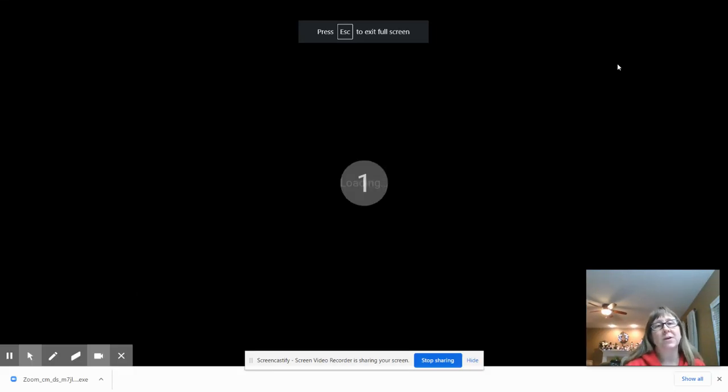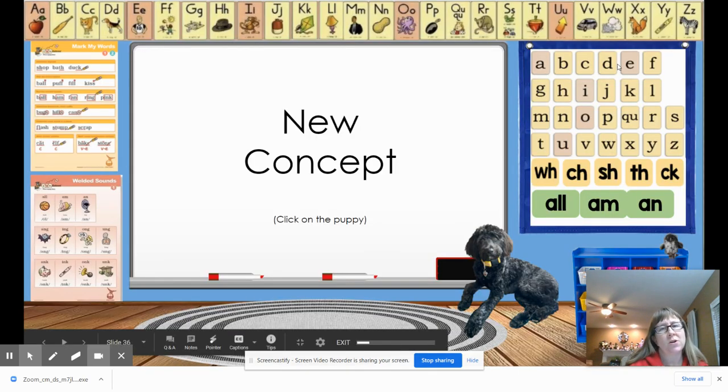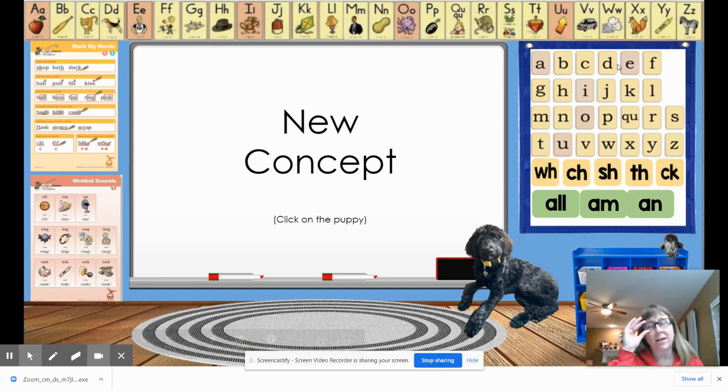Hey guys, we're going to talk about a new concept today with our suffix. And the suffix we've been talking about is suffix S. And we've talked about how it means plural, more than one. Well, today we're going to learn that it just doesn't always mean plural.